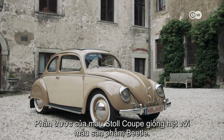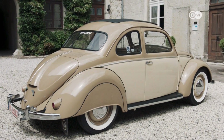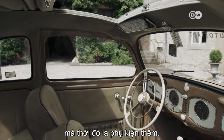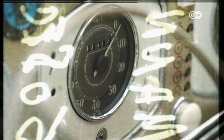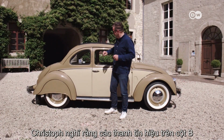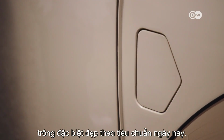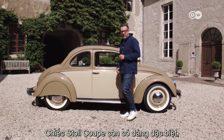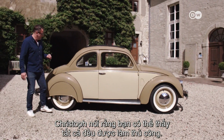The Stoll Coupé's front section is identical to the production model Beetle. Its stylish headlight covers and folding canvas sunroof were available at the time as optional accessories. Everything else, though, was custom built. Christoph thinks these indicators on the B-pillar and these air vents, so-called rheumatism flaps, look pretty peculiar by today's standards. This feature was installed only in 1951 models. The Stoll Coupé also has a special silhouette with beautiful wheel covers and this striking notchback. And says Christoph, here you can tell it's all been built by hand, truly one of a kind.